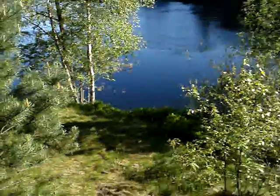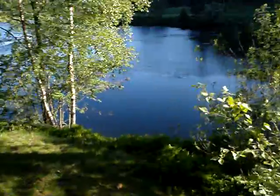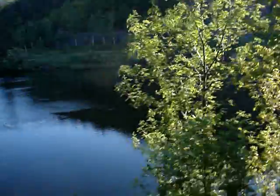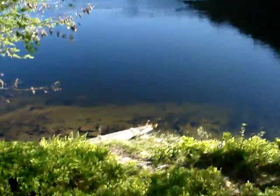Let's go down to the river edge here and see. Another reason I wanted to come right now is the sun is up on that side there, and I get a good view of the river here. Up, there's a little trout right down there.